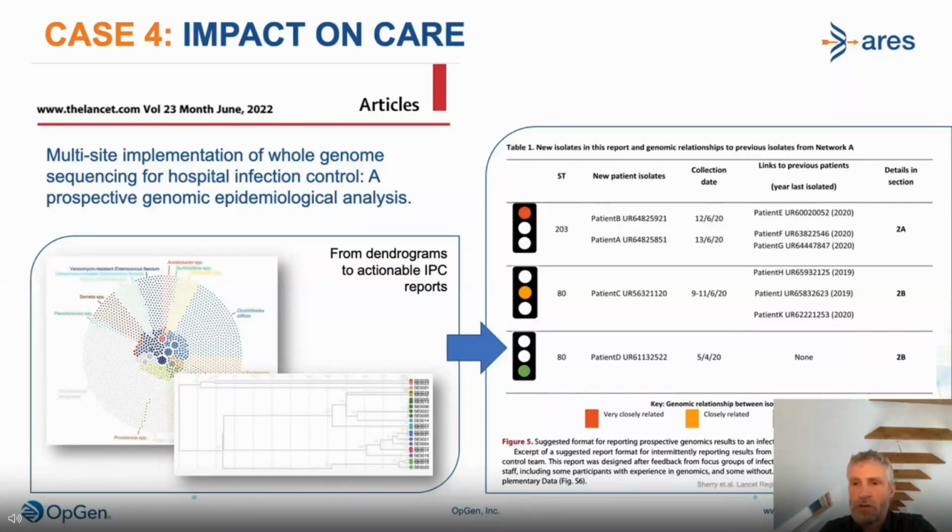Another aspect that is often overlooked and that the authors of this study explored further is how the rather rich information provided by genomic relatedness analyses, in the form of dendrograms for instance, can be condensed into reports that IPC teams can act upon. In their example, they share with Infection Prevention and Control, or IPC, as little as an alphanumeric sequence type for each isolate and a color-coded traffic light indicator to classify genomic relatedness into high, suggesting likely transmission between the listed patients; medium, potentially warranting further manual investigation under consideration of the patient record; and likely unrelated, essentially advising against IPC action.